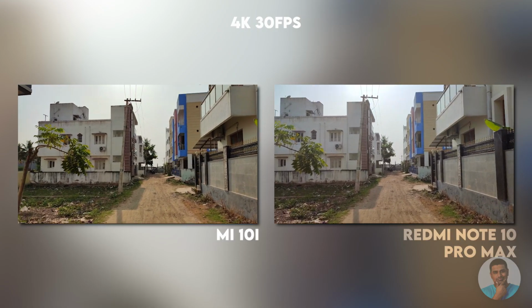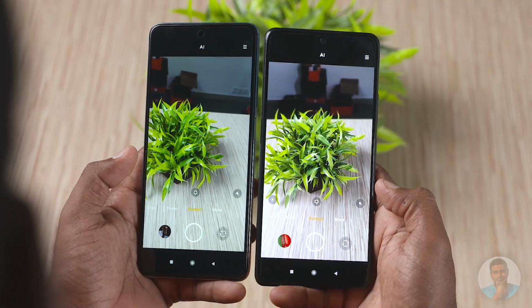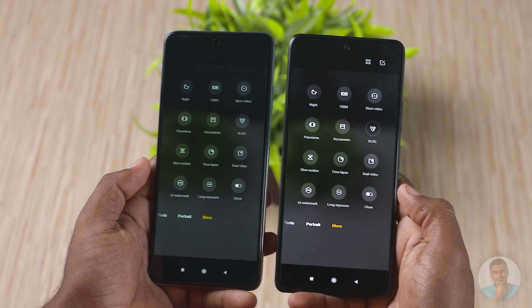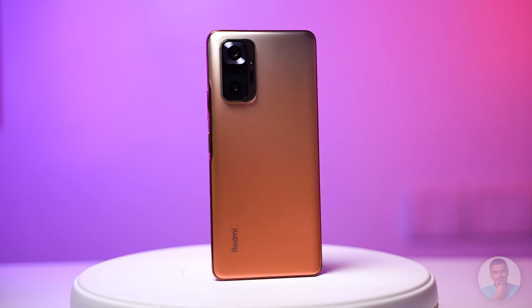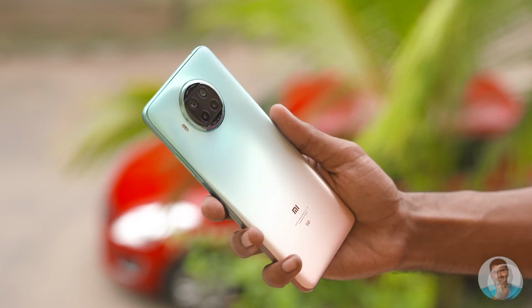On the video side of things, both phones max out at 4K 30fps. And here's a look at the camera app. Same UI, even the same features. So cameras here are on the same plane. The Note 10 Pro Max is an advantage with macro photography, while the Mi 10i takes better low light pictures.